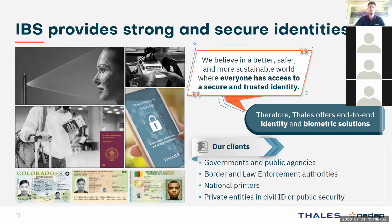issuance part, when you have to create this document, meaning gathering some information about the person, all the way to using them, meaning verifying this document and verifying the identity of these people, which is, for instance, exactly what happens when you hand over your passport at the border gate at the airport, or when you go through automatic gate to control your identity. So all these solutions around that, including identity verifications, are provided by our business line. And of course, our customers are mostly governments, public agency, but also law enforcement authorities and many other civil institutions.